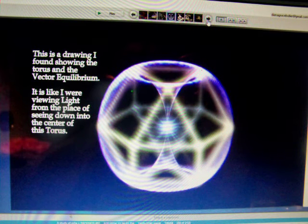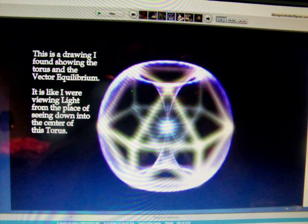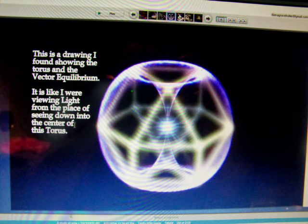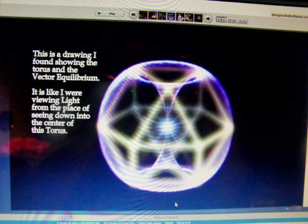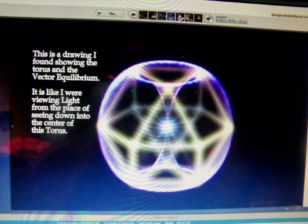This is a drawing that I found showing the torus and the vector equilibrium. It is like I were viewing light from the place of seeing down into the center of this torus. I sometimes feel like I'm looking into the torus from this direction, or maybe from the bottom, but into the vortex.